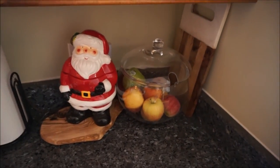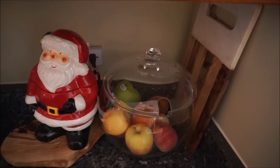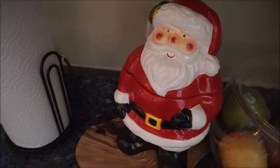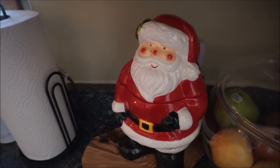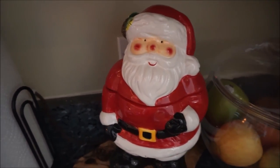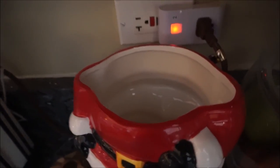Right in this corner, we have a glass container of some apples, which we always enjoy daily. And then I have this adorable Santa Claus cookie jar. Of course, we don't have any cookies in here right now. Like I said, I've just been slacking in life recently. So, yeah, he's a cookie jar, but unfortunately he has no cookies inside.